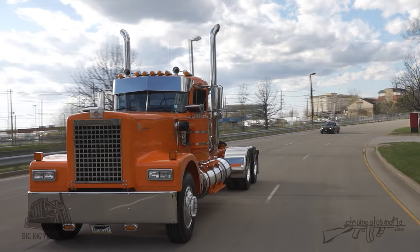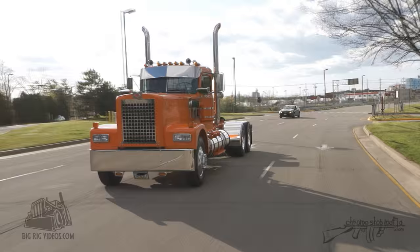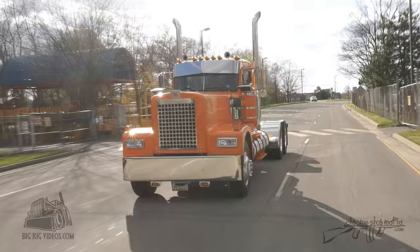So we're tooling around here after the 2016 Mid-America Trucking Show, and I'm looking at a really great looking truck here. Sir, introduce yourself and tell me something about the truck. The year, make, model, all the good stuff that people were asking you about at the show. My name is John Savoy.